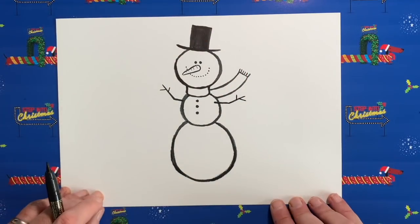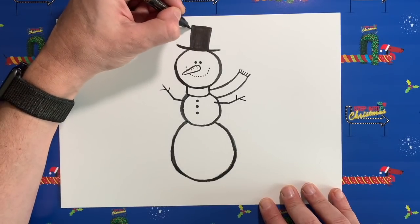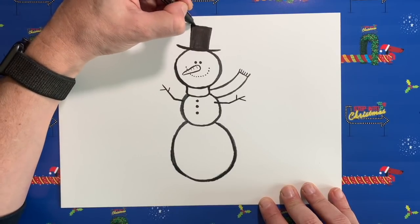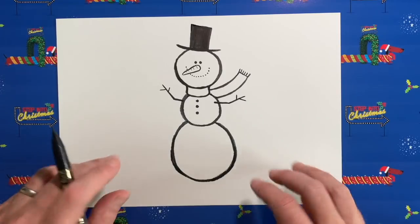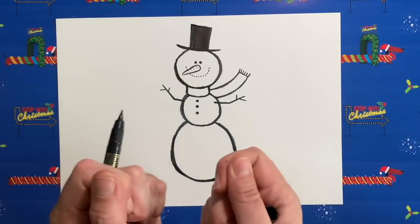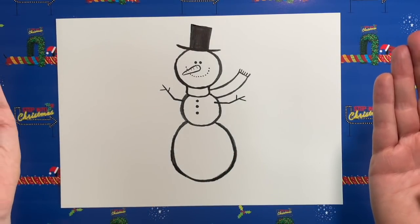And there we go, an easy peasy snowman drawing. Couldn't get much easier, could it? Now, these drawings are fantastic things to do at Christmas time, because do you know what? If you had done your drawing, say moved it over a bit to this side of your page, you could then fold your page in half. Voila, you have a Christmas card. It's as easy as that.